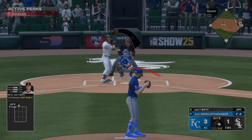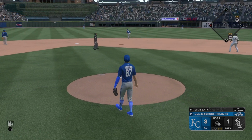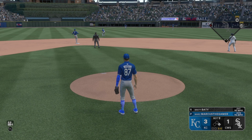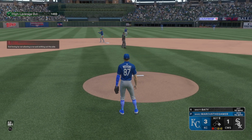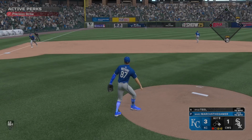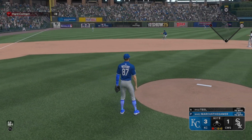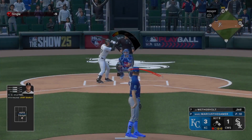With the tying run at the plate, we're in the last half of the ninth inning. Cut on and lifted in the air. Buxton squeezes it, and there's one down. Kyle Teal will hit next. That one drilled to left field. That's a base hit. They get it in quickly. So first and second now, one out.